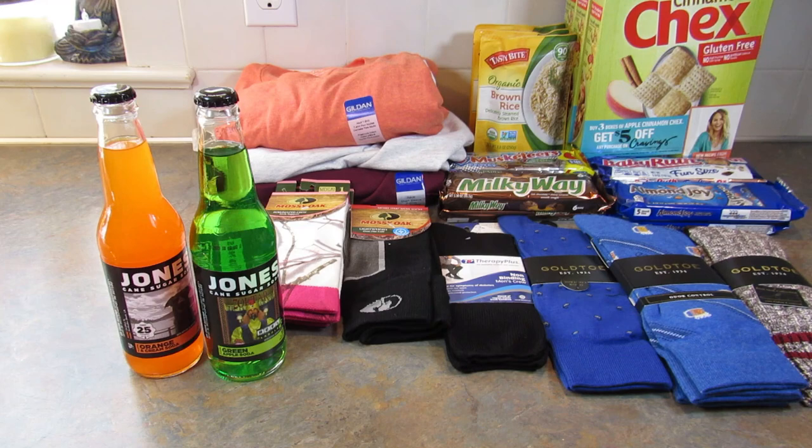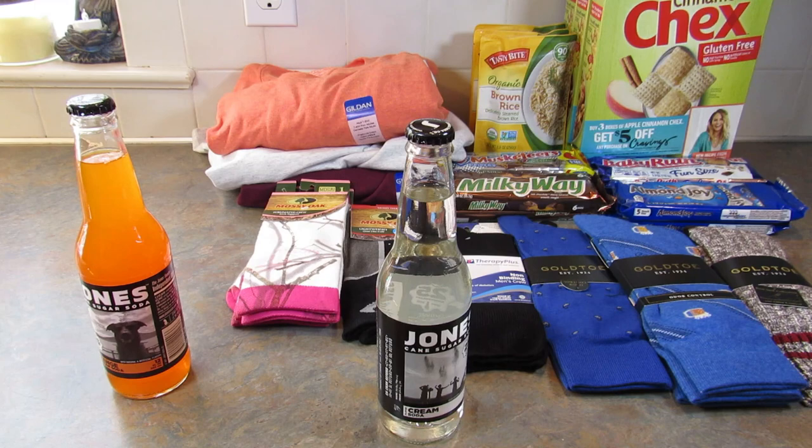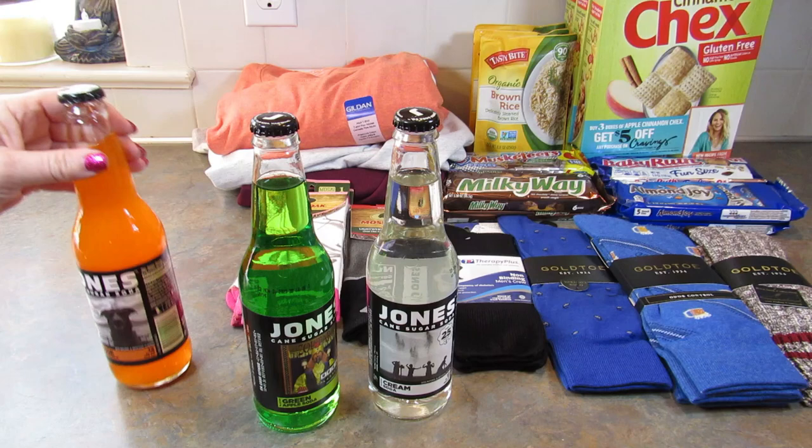And then I got just a plain cream soda. It says 25th anniversary, and that was in 2021. So what is the expiration on these? They don't expire. Well, this one doesn't till 2023. Yeah, they don't expire until November 2023. So I picked up just one of each of those to try.